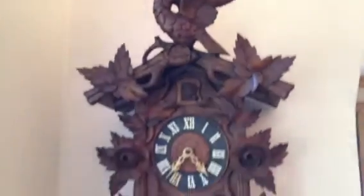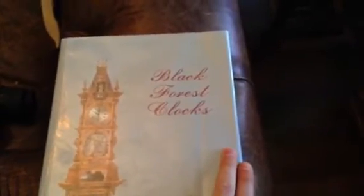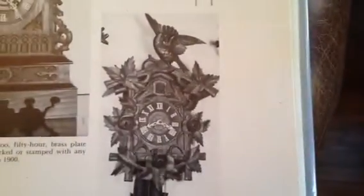This identical clock, not a similar clock, but this identical clock, was documented in the book Black Forest Clocks by Rick Ortenberger, published in 1991. If you go to page 85, there's an image of that clock down here at the bottom. It's a good sized photo, taking a quarter of the page. This clock dates from about 1900. It has a cast brass plate movement.